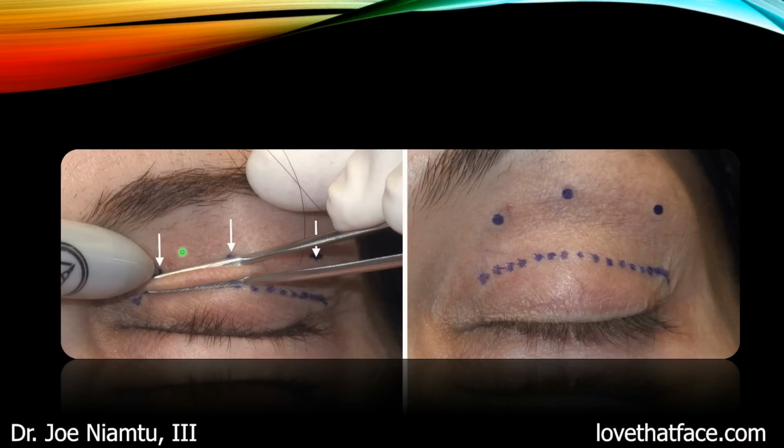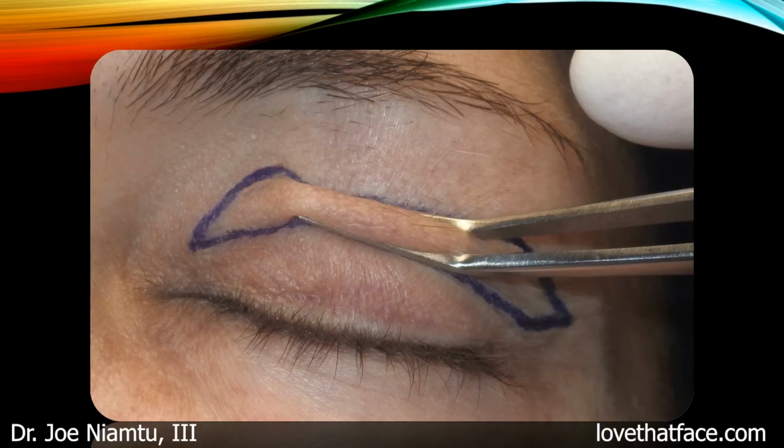So what we do is we mark the patient's natural crease, and then we will make marks above that for the upper part of the incision, and we'll pinch the eyelid skin and make sure that the patient can still close their eye. And once we pinch this skin, you should just see the upper eyelashes start to turn up, but the patient should be able to keep their eye closed, and that's how we test for the right amount of skin removal.